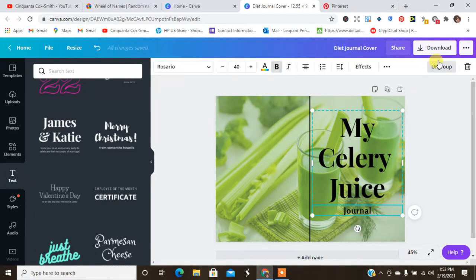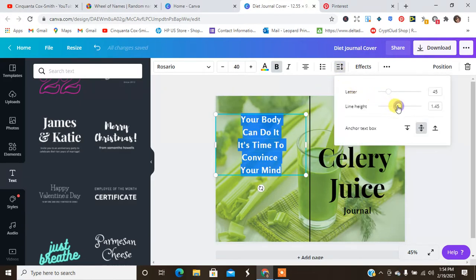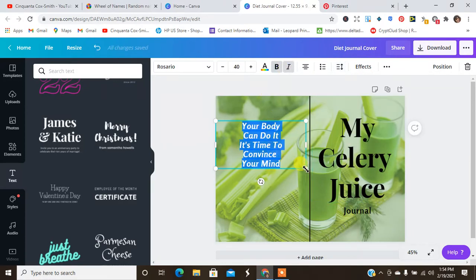So I'm going to ungroup this just because I want to use this same font right here. So I'm going to hit that. So your body can do it. It's time to convince your mind. Okay, so I want to change the letter height and italicize this, and I'll probably make it a little bit smaller so it's just like a little quote in the back.